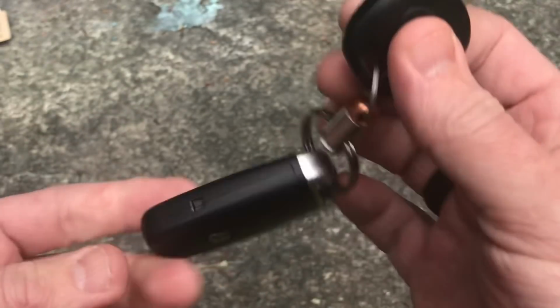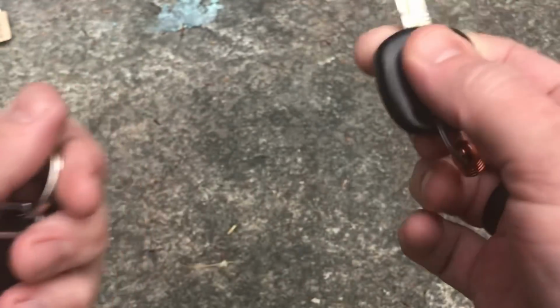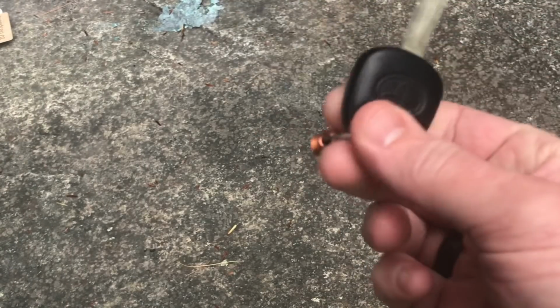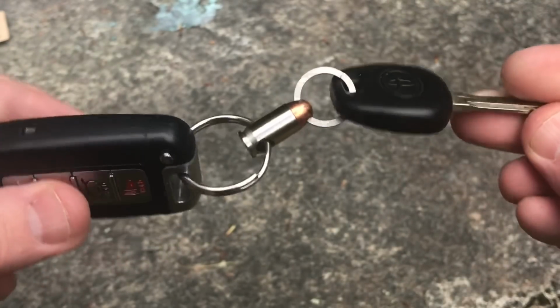One of my pet peeves is when I've got the keys in the car and the rest of these are hanging down and banging me in the knee. So I usually take off a separate key and run it like that. I saw these years ago, but it's a cool little product.